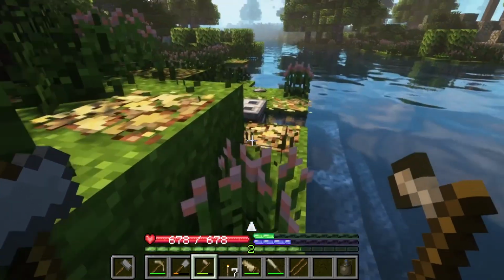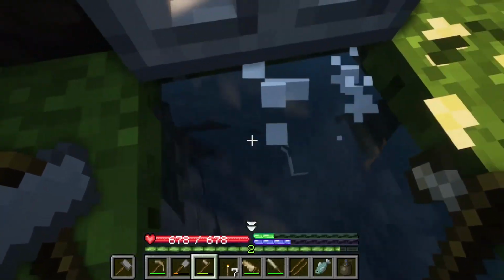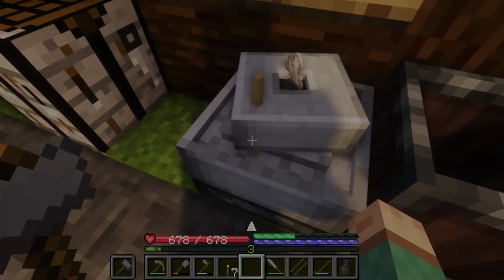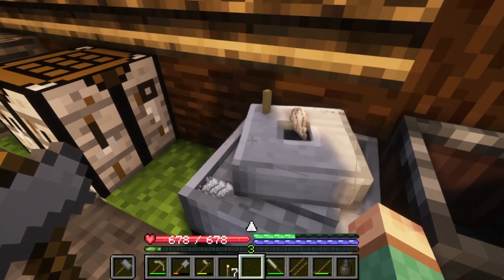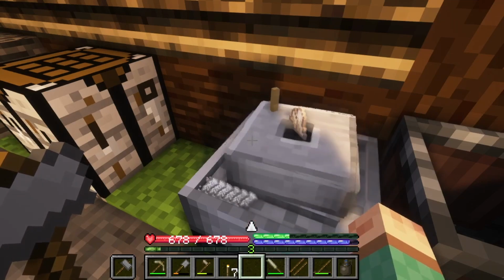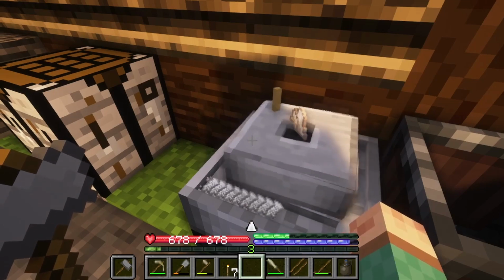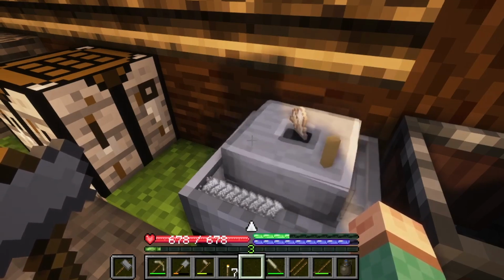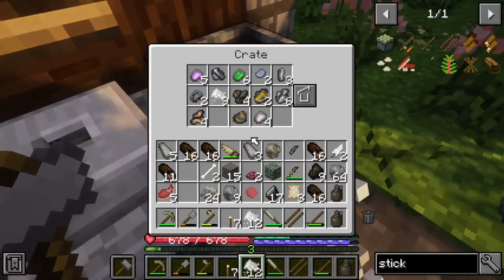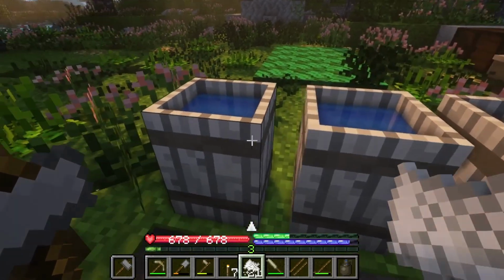Check our traps for food, see if we need to go hunting. Look at that. Every time. See how effective these traps are? Alright. There it is. Ooh, just barely enough, one extra.